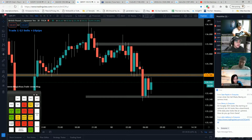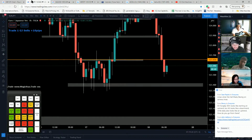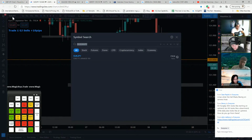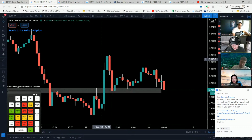On EURGBP, 30-minute looks like starting an uptrend, but 4-hour looks like a downtrend, while daily looks like an uptrend. How do we go from there? Well, Benny, I think the first step is to send a chart, and from there we can continue on, because now we'll have to open EURGBP and look at what you're looking at, and it's going to be a little bit time consuming, but we shall take a look at that.